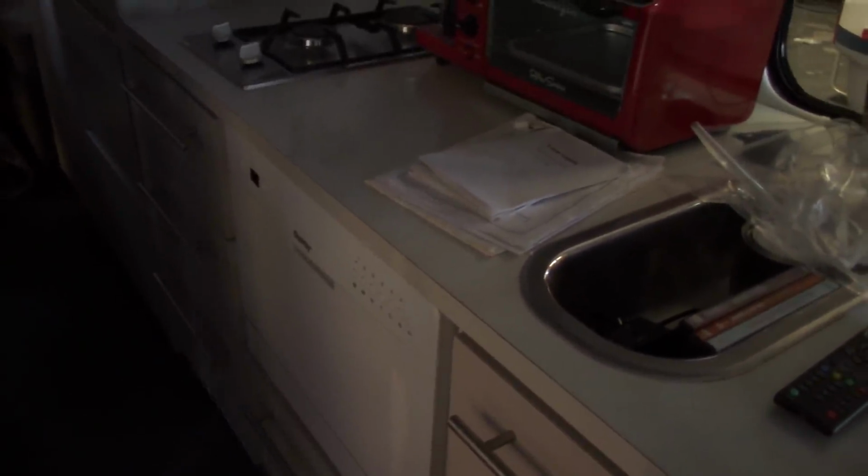Yeah. Is that a dishwasher? Yeah, that is a dishwasher. They put a dishwasher in this one. Wow, they really went all out. Very nice. And we put blinds in this and panels and stuff like that.